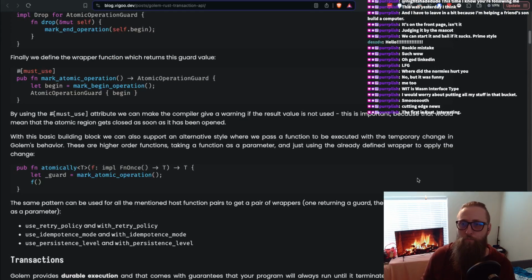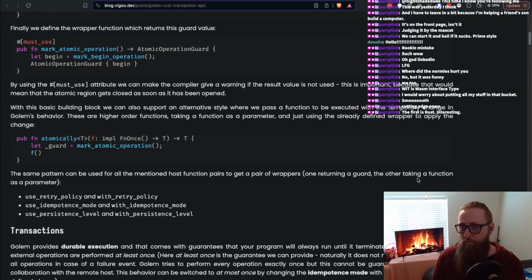Finally, define the wrapper function which returns the guard value. Pub fn mark atomic operation. Okay, we're not going to read all the code. By using the must use attribute, we can make the compiler give a warning if the result value is not used. This is important because that would mean that the atomic region gets closed as soon as it has been opened.